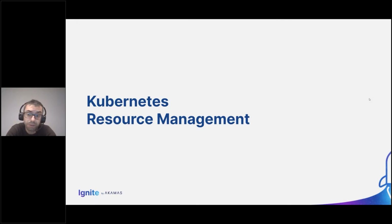As we are going to see, the key to achieve high application performance, stability, and efficiency is properly configuring our application to run optimally on Kubernetes. So let's now go through 4 main key facts and their implications.